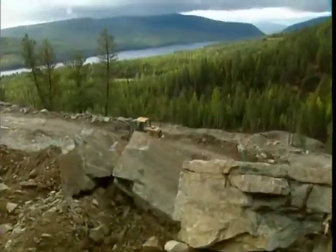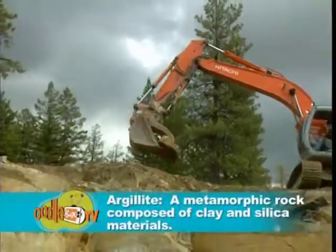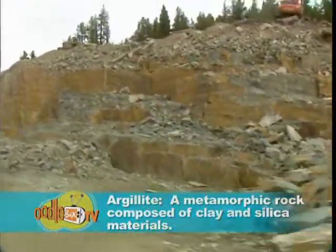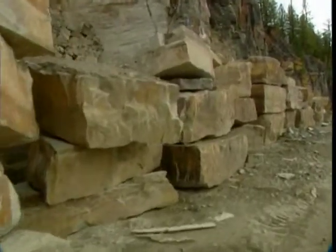Quarried in the beautiful Rocky Mountains, the Big Sky is the limit on choice stone that continues to grow in popularity. The argillite formation lends itself to not only colors that are very attractive to customers around the country, but also shapes and sizes. And what's real unique to this formation is the square and rectangular shapes.